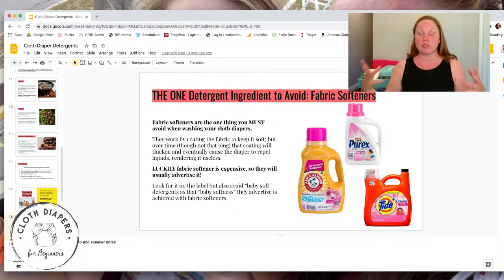Fabric softeners are a big thing in cloth diapering. You can't use them in your detergent, and you also can't use them in the form of dryer sheets and actual liquid fabric softeners as well. The reason why is the whole way that they work is coating the fabric. They are able to coat the fabric without being lifted off by the detergents, so that it keeps the fabric soft and pliable and static free and all of that goodness.